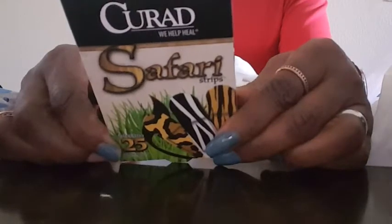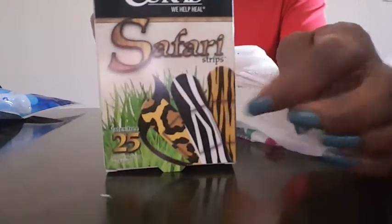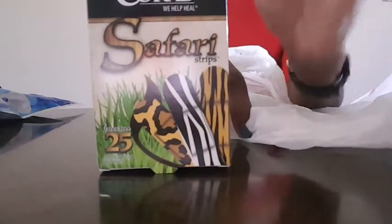But yeah, that's cute. Then I got some Curad strips. So these are the safari strips. They come in different designs, which are these right here. And there are 25 in this box. They are latex free, and they are pretty good because I always use these. Okay, I'm gonna put this bag over there real quick.